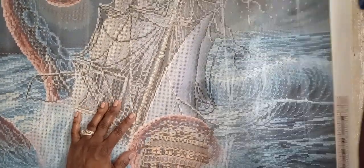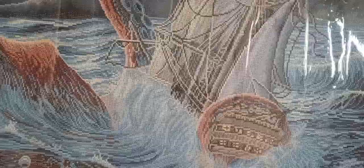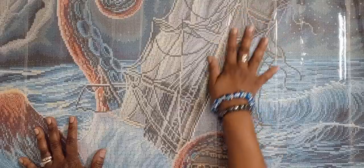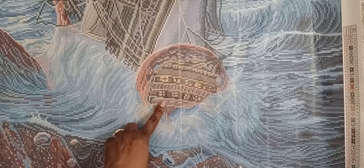It's fantastic. And right around in here, we have some stars that are in the sky. And I noticed there's no ABs in the ship. I don't see any ABs in the ship. So I think what I'm going to do is try to find some ABs that will look nice on here.